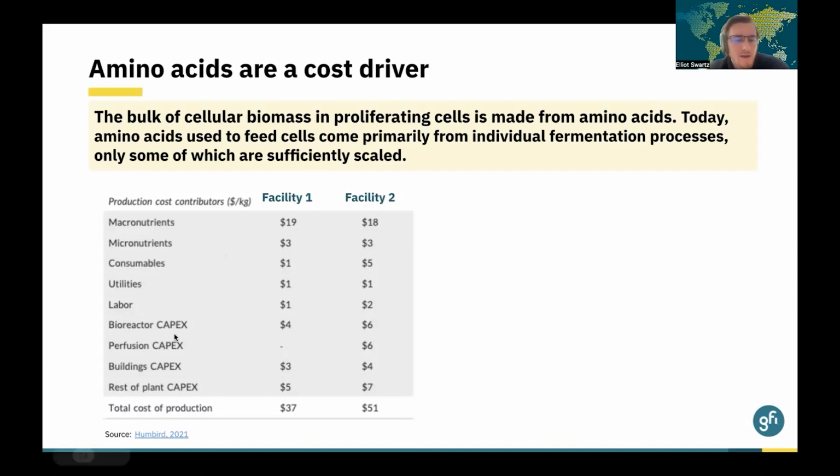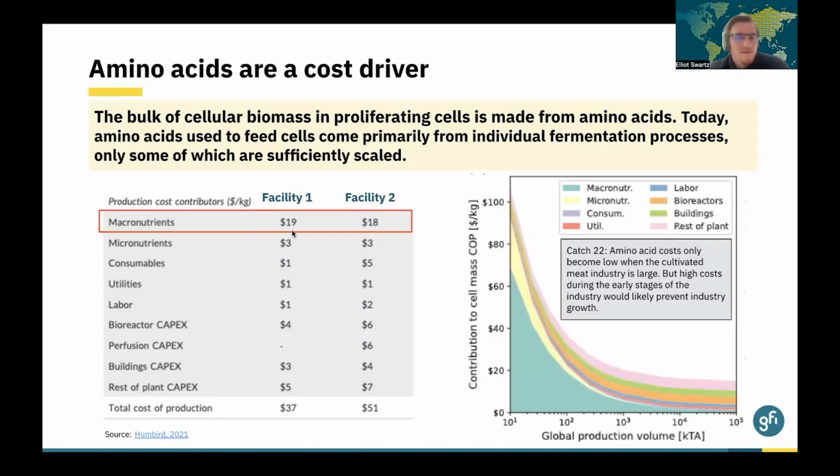This was highlighted in David Humbert's analysis, where if you look at this macronutrients cost line item, which is the highest cost contributor in his analysis, the vast majority of these macronutrient costs are actually the amino acids. And he also highlights this catch-22 scenario where amino acid costs really only become low when the cultivated meat industry is large. If you have a large cultivated meat industry, there's a lot of demand for amino acids, so you scale up their production, you have economies of scale, and therefore you have lower costs.